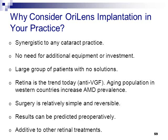The OriLens technology is synergistic to cataract surgery, and implantation can be performed by any cataract surgeon. There's no need for capital investment in equipment or in surgical devices. There is a large group of patients that have no other option. The surgery is simple. It is reversible and the implant can be removed if needed. And finally, it is additive to any other retinal treatment.